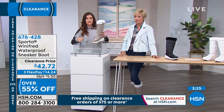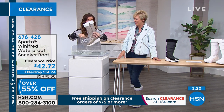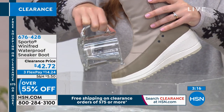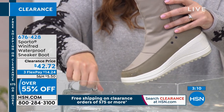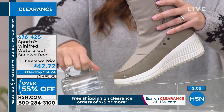Question, so we've treated these for you. And you know all about that, don't you? I sure do. You've been there before. I know we've talked about it many, many years. But we are treating these for you, so you can see that the water almost evaporates off the front, but it's really that double seal here between the upper part of the boot and the outsole. That's what makes this waterproof.